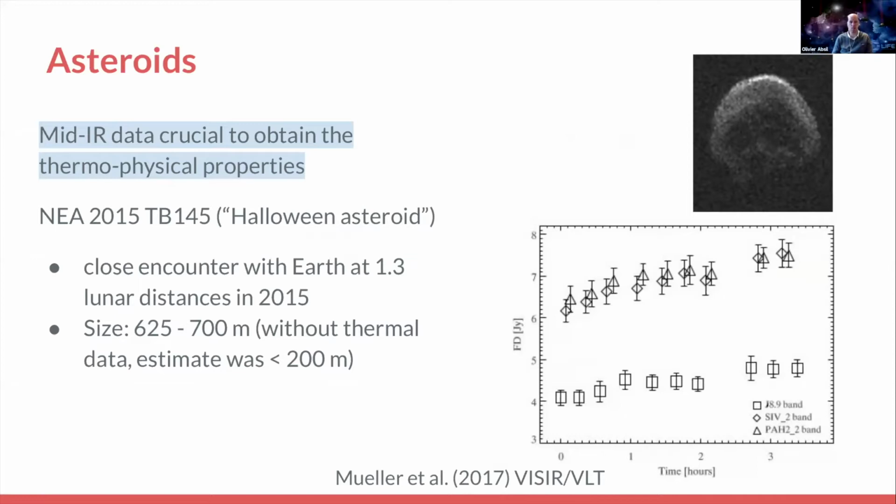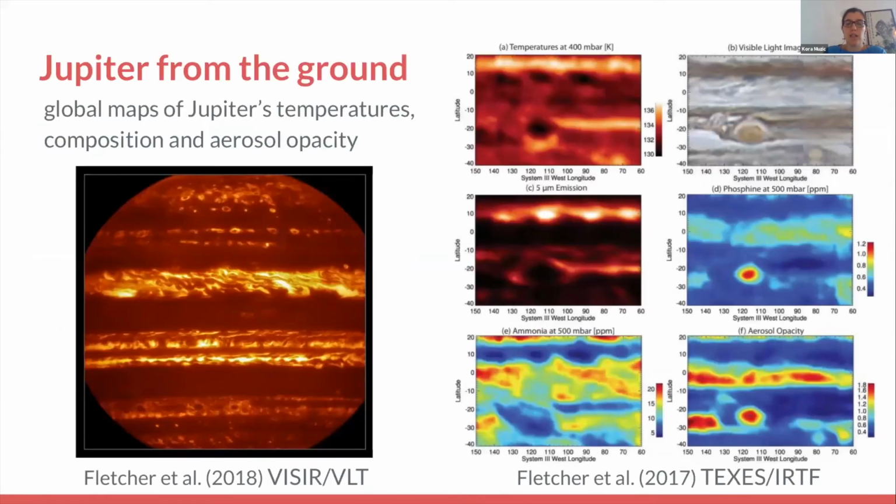So I picked one example of this, the so-called Halloween asteroid, which is called like that, I guess, for the obvious reasons. It is the one that streamed really close by at just 1.3 lunar distances. And without the thermal data, the size estimate was more than three times smaller than this object really is. And you can imagine for something that is potentially threatening to Earth, these kinds of estimates would be very, very important to have.